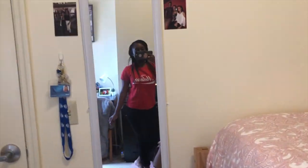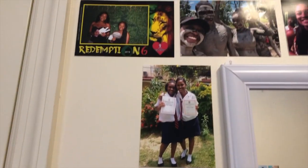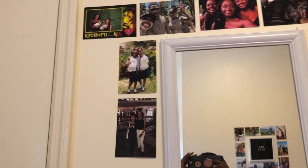Then I have this mirror. I used command tape. Hi, that's me. Enjoy my linen. I used command tape to put it up, and hopefully it stays up, and pictures around my mirror. I put pictures around my mirror of friends from back at home.